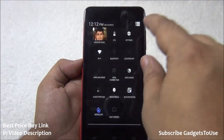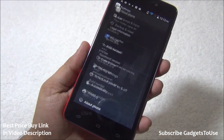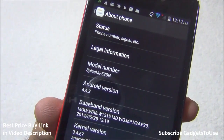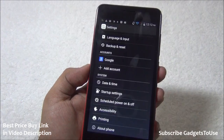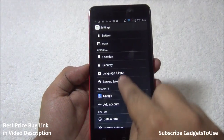And let's take a look over the settings. Under settings, we should be able to figure out what version of Android it is running specifically. So it is running Android 4.4.2 KitKat, and you do have the option of updating the software version on this device over there. So OTA updates are supported on this phone.